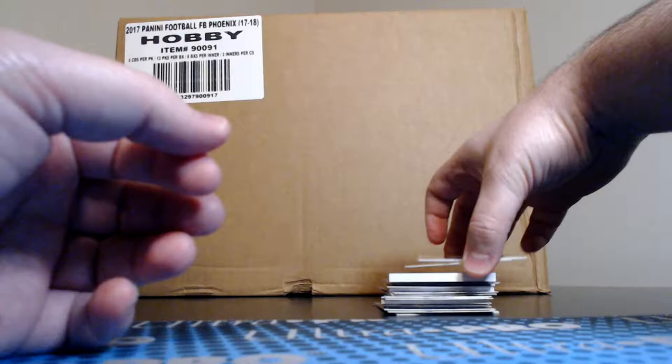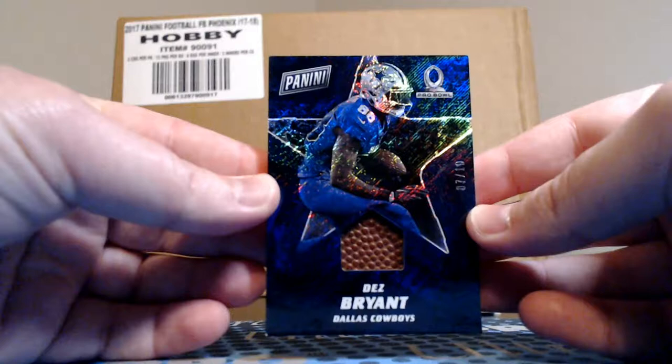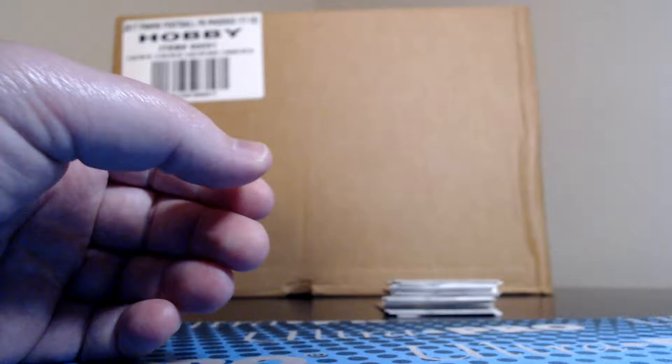Got another thick one. Not too far behind. Devonta Freeman, Adrian Peterson, Russell Wilson. Peterson is going to the Saints. And another Dez Bryant, this time football relic from the Pro Bowl. 7 of only 10. Corey and the Cowboys again. And we still got a couple of thick ones here.